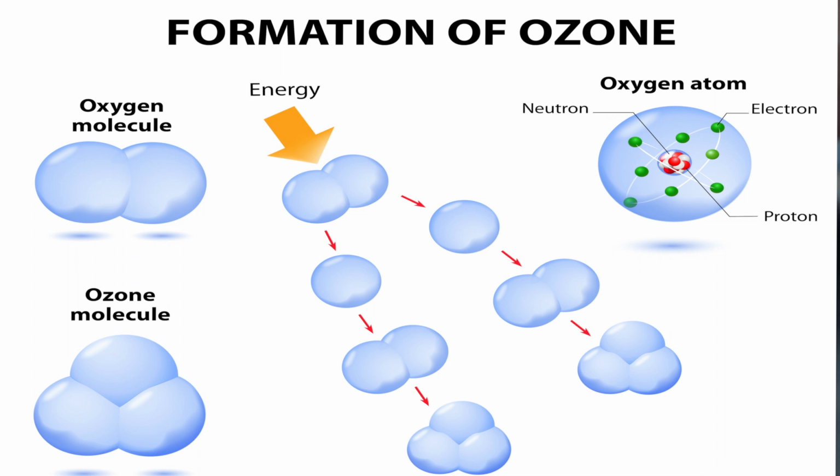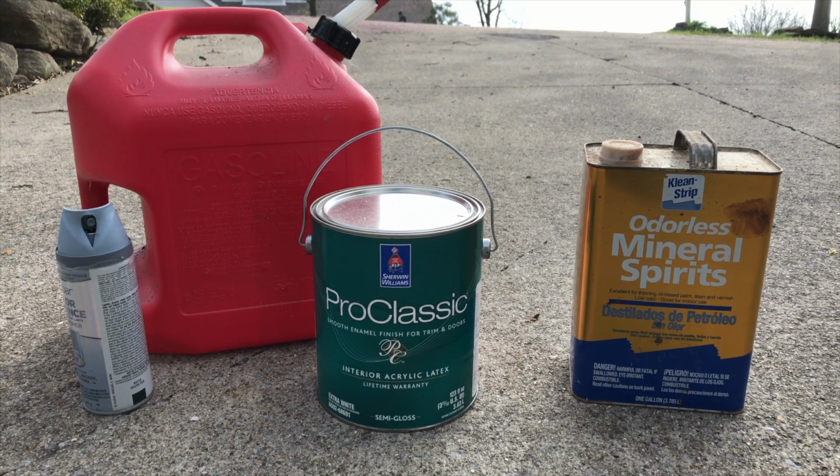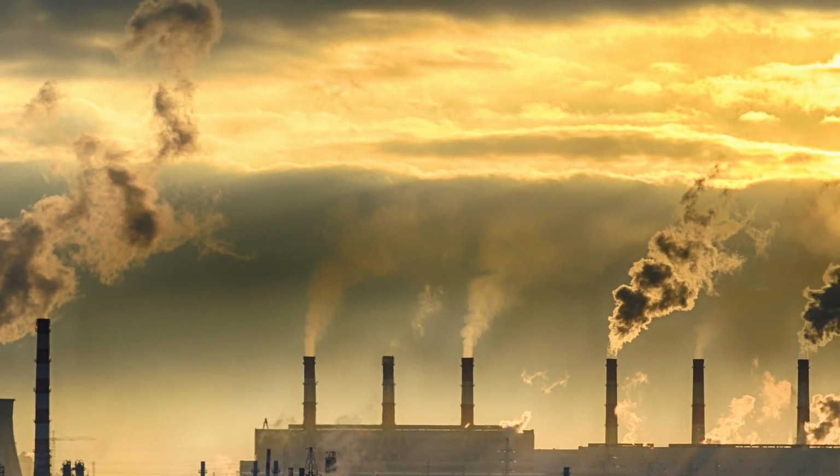Ozone needs two ingredients to form: nitrogen oxides and VOCs. VOCs are volatile organic compounds. They're also a key ingredient of ground level ozone pollution. The word volatile means that it's easily released into the air. So they're virtually invisible, but they often have a strong smell. VOCs come from gasoline, paint, solvents, and industrial processes.